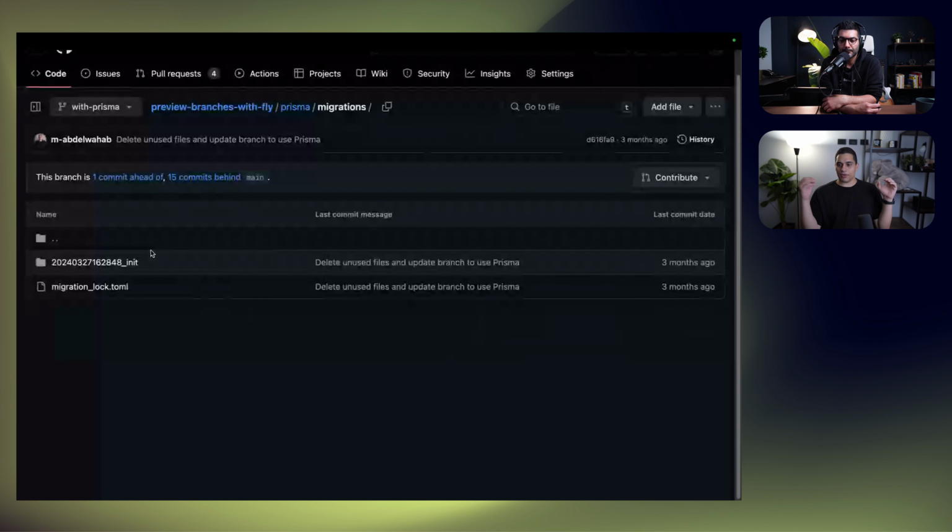And Prisma Migrate will compare any changes made to this directory and compare it against the actual database. And if there is any kind of mismatch, then what it does is it applies the same migrations that are found in this folder. Am I explaining things clearly, or is this moving too fast? Is it fine? Okay, perfect.